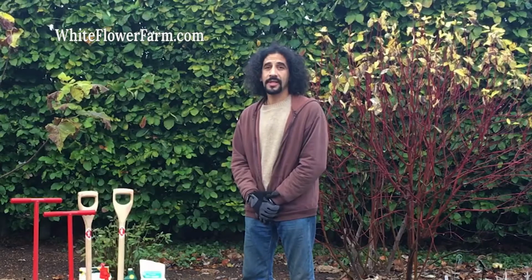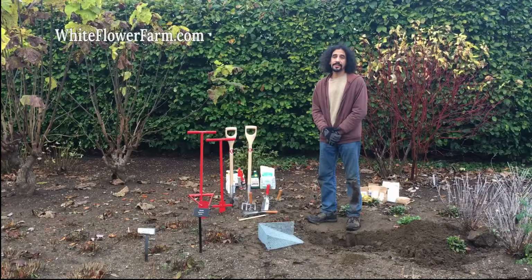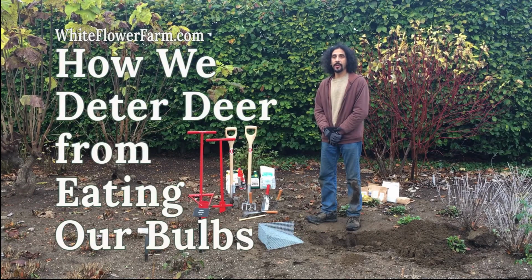While we love to see bees, butterflies, and hummingbirds partaking of the bounty of our gardens, it is disheartening to see deer nibbling on our tulips and lilies. Here are a few ways we deter deer at White Flower Farm.